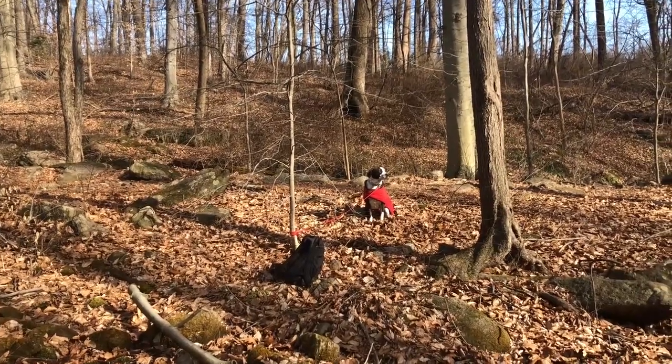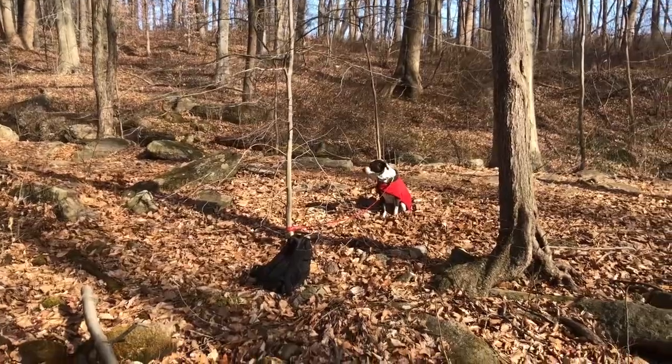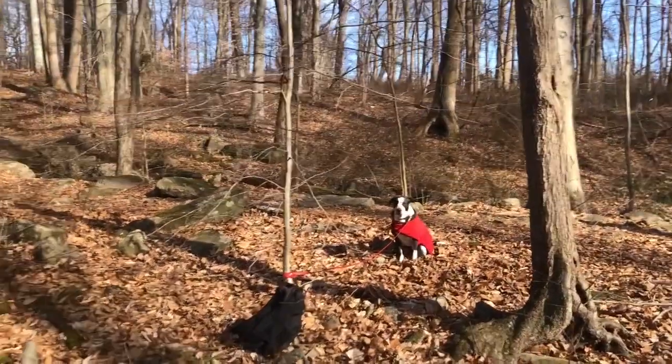My ever patient dog Mia, she's probably like, what the hell, man, I thought we were going for a walk, but I promised to give her one after this.